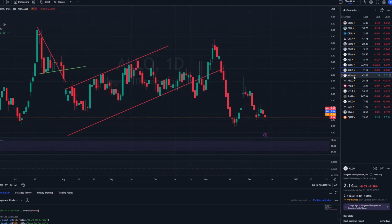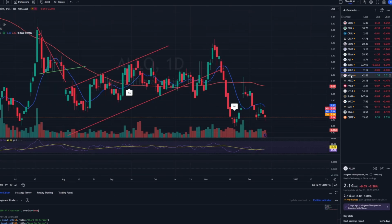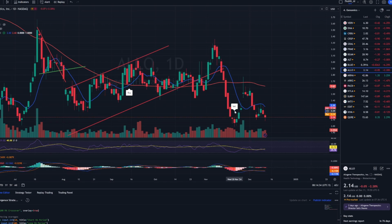Allogene is flat in pre-market trades, and our indicator said sell, and it asked us to sell at $2.69, but since then we have fallen significantly, and there is no sign of a buy signal anywhere soon because these two lines are very far apart.